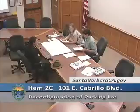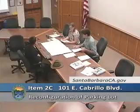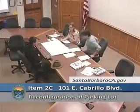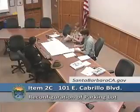Yeah, this is for 101 East Cabrillo Boulevard. This is the Fish House restaurant property. And what's being proposed is a new patio along Anacapa Street. Currently, it's proposed at 345 square feet. It would provide additional outdoor seating for the restaurant.